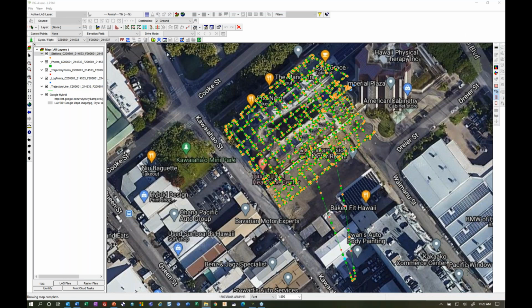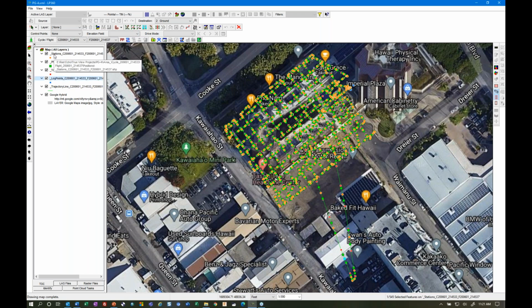Once you've processed POSPAC, what that does is it brings in all the raw data from the sensor and it gives you what we call a trajectory, which is a 200 observation per second file of XYZ, pitch, yaw, roll, and time. And what we want to do is extract the bits out of that we want to use in generating the point cloud itself. So we typically don't want to do it for the entire flight.